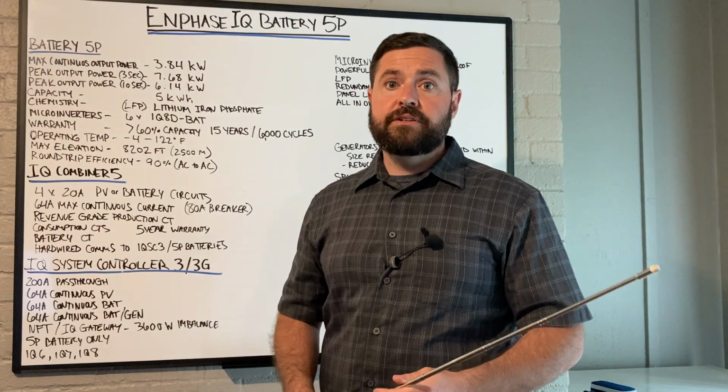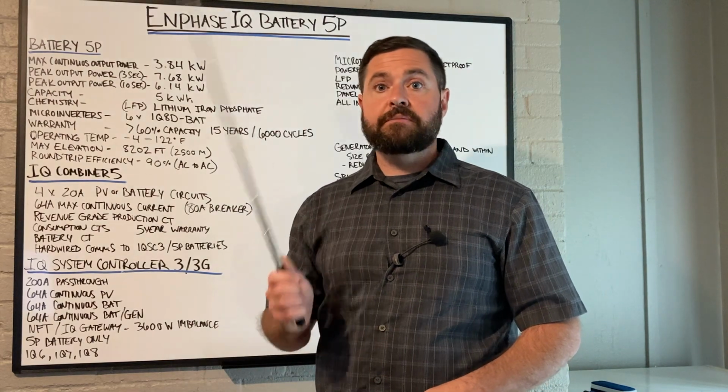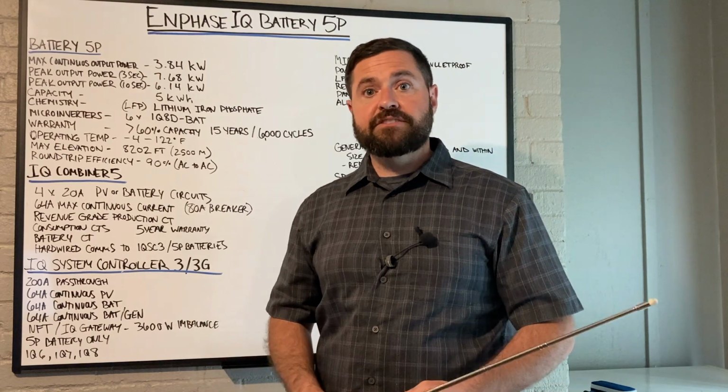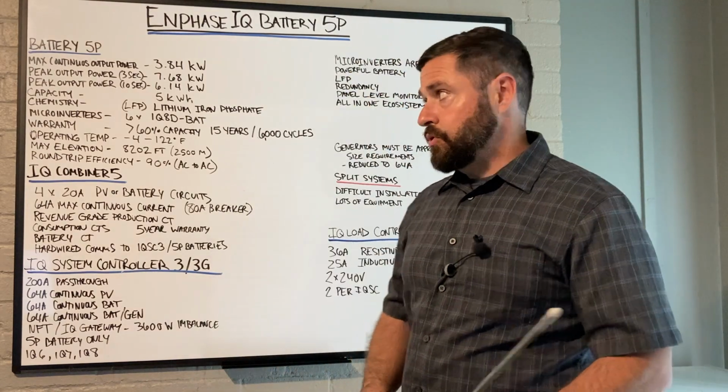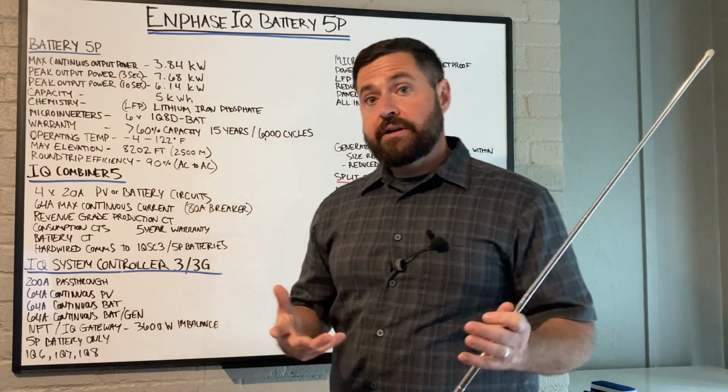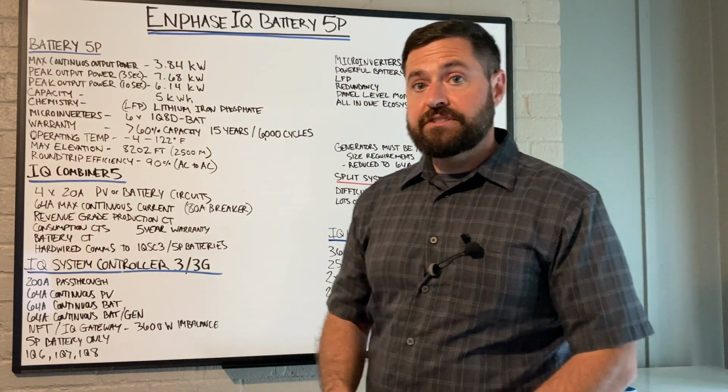What you'll need to do is upgrade all of your existing micros up to the same series, in this case IQ 8 series micros, in order to have all the solar on your home charging the batteries and operating as one system.